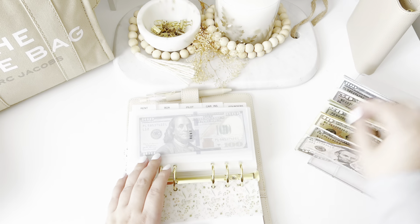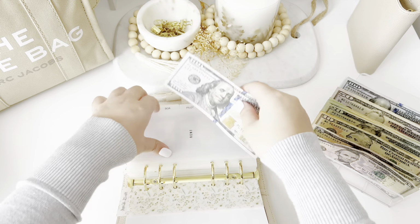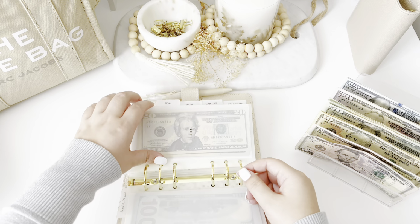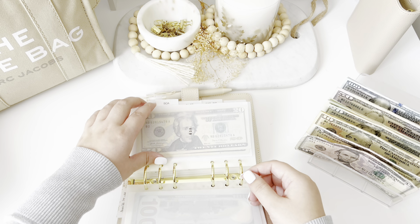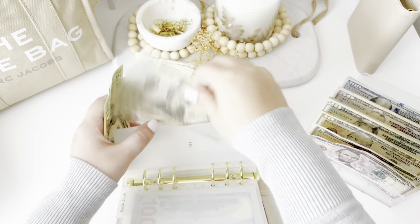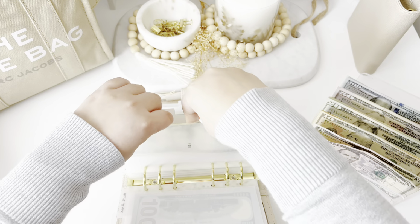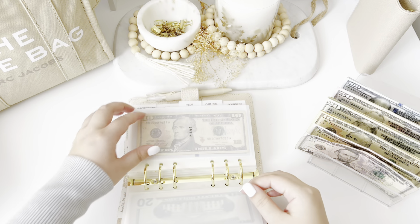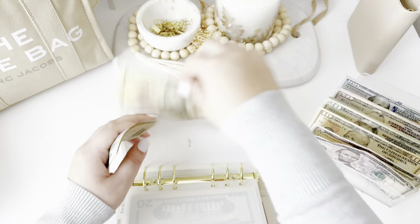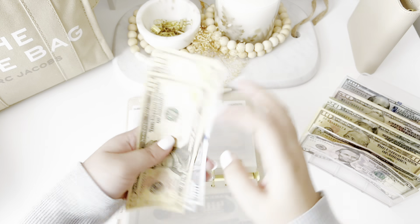Okay, rent is getting 100. Now we have a total of 100, 200. Bank of America is getting 40. We now have 10, 40, 60, 80. Pilot gets 110. So now we have 1, 2, 10, 20.